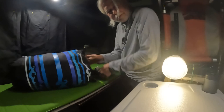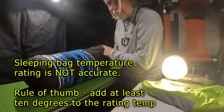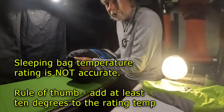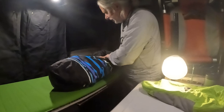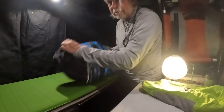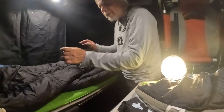And this thing is good down to about 40 degrees. It's rated for 32, but don't believe that. I think they rate things a little weird as far as sleeping bags go. But it is good down to 40, and even without the heat running in the van here, it'll stay at least 5 to 10 degrees warmer than it is outside, so I'll be real comfortable in this tonight. And that's it, sleeping bag, pads, I'm good to go.